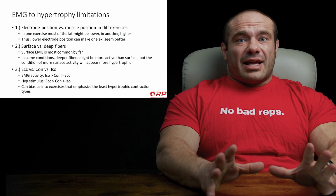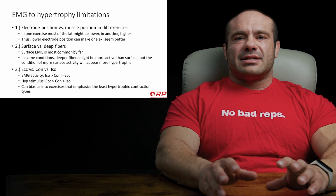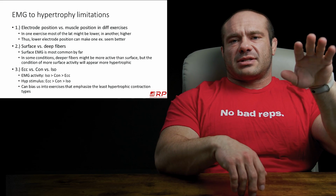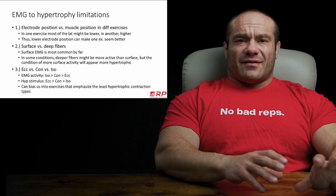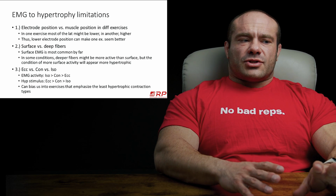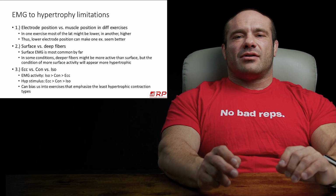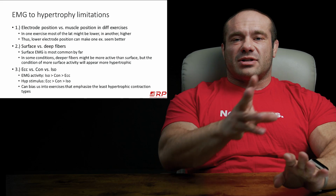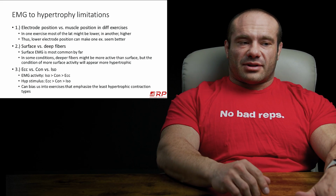And it's complicated. Different phases and activations in different exercises are so complex that when we look at an EMG and we see one EMG is higher than the other, overhead tricep extensions beat regular skull crushers or something, we have to ask, well, is it different phases? Well, and also, is it surface versus deep? Is it electrode position? We have a bunch of questions to ask now. So as you can tell, the idea that EMG equals a very good proxy of hypertrophy is starting to really slip away from us. But there's more. But there's a lot more.